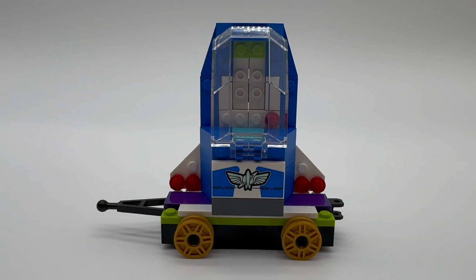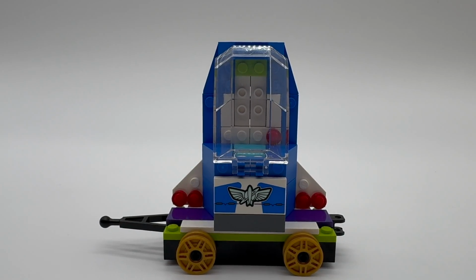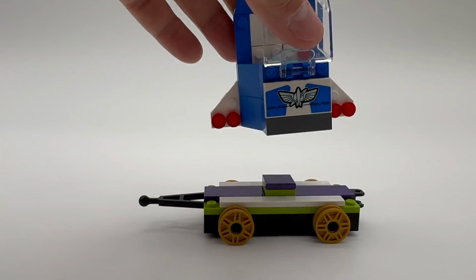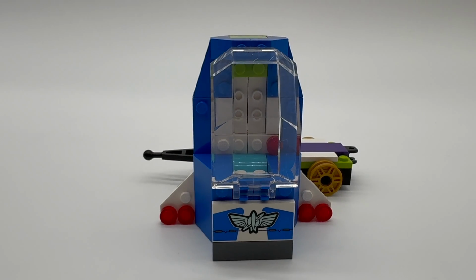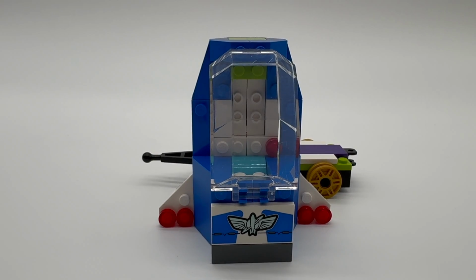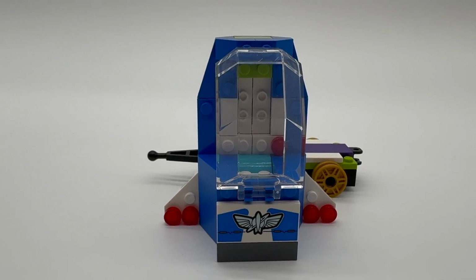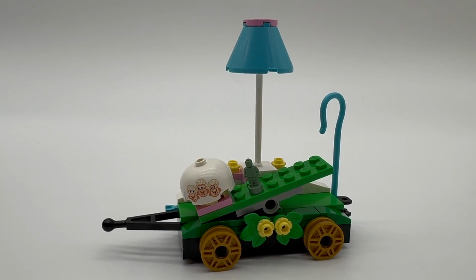Starting off the floats from the Toy Story Celebration train, here we see Buzz Lightyear. What is really cool about this is it's meant to look like the box that Buzz Lightyear comes in, and it detaches very easily. So if you were to display this not as a train, you can just put your Buzz Lightyear minifigure in here, and then you kind of have this fun little build of his box, which is a really clever idea.